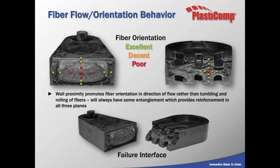Now, you can actually see the fiber orientation through this breakpoint. We broke both in the middle so that you can see the fiber orientation where it counted, which was the middle. I depict excellent fiber orientation with green dots, decent fiber orientation with orange or yellow dots, and then poor fiber orientation with red dots. Now, when this product started, it was more of a beefy brick kind of geometry, and we were seeing failures earlier than we wanted to, and when we broke it open, we saw why.